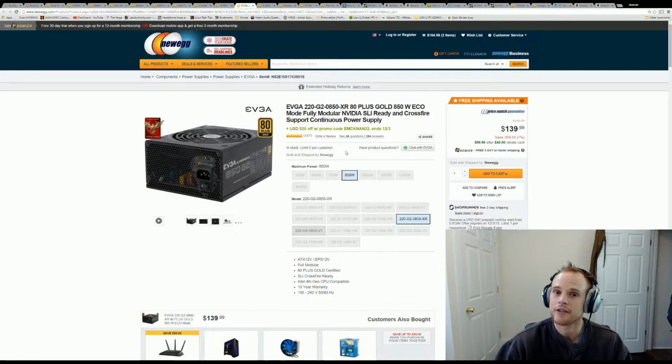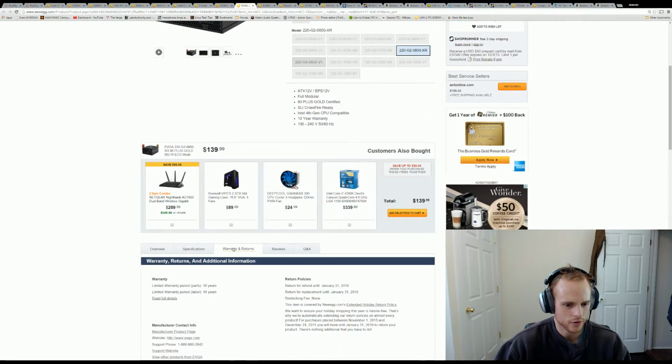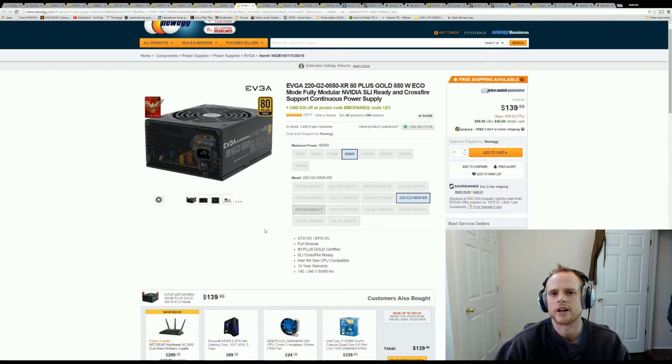This is 850 watt, fully modular, and it's 80 Plus Gold. It should have a longer warranty, a 10-year warranty over the Corsair one, which had 5 years, for 90 bucks. So we get $20 off, forgot about this code here, so it's actually going to be 80 bucks.